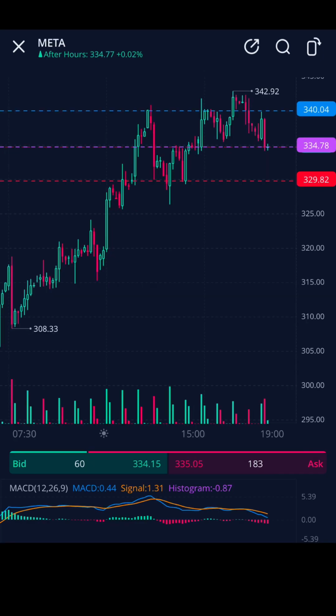Meta, I'm bearish on this one. I think we get the cool down, and I like Meta to go retest those lower 330s into the 320s.